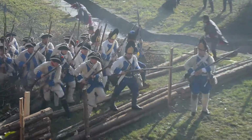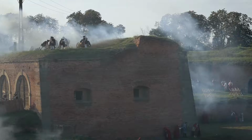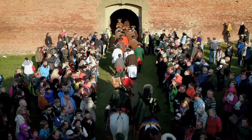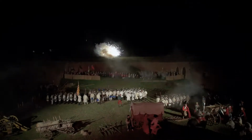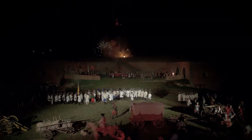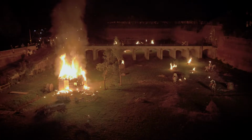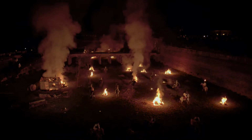Demonstrations of fighting accompanied by shots fired from cannons and rifles can be seen several times a day. The program also includes accompanying cultural events. A night battle ranks among the most impressive reenactments. The fun lasts until late at night, for Terezin is a lively town, and the people of Terezin know how to show it.